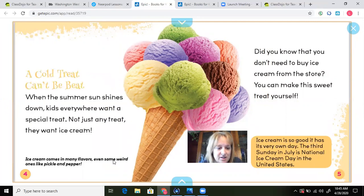We have a couple captions here. Ice cream cones come in many flavors, even some weird ones like pickle and pepper. Ugh. Ice cream is so good, it has its very own day. The third Sunday in July is National Ice Cream Day in the United States.